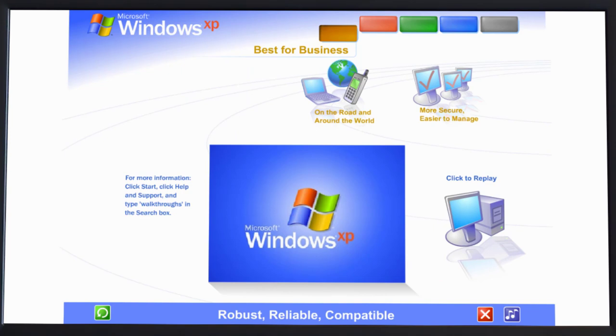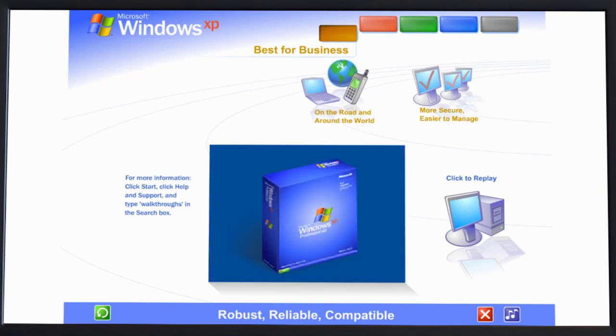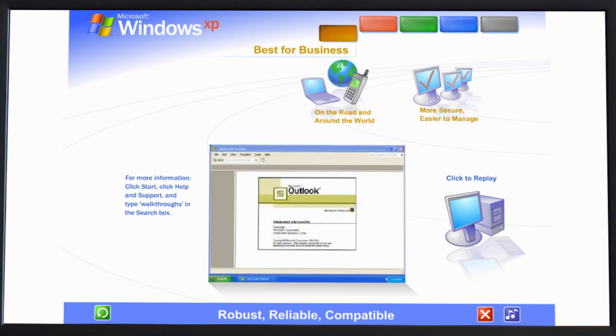Windows XP Professional marks a new standard in business software, combining enterprise-class performance and reliability with unprecedented ease of use. Built on the rock-solid foundation of Microsoft's proven Windows 2000 technology, Windows XP Professional contains all the features of Windows XP Home Edition and includes new and enhanced features designed especially for business and advanced use. Startup time is faster, and your business programs will run better than ever before.